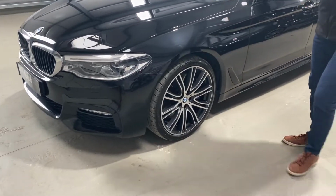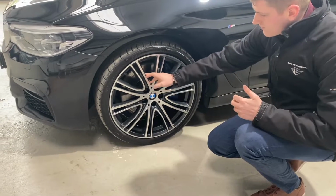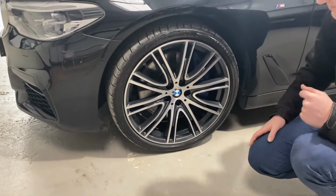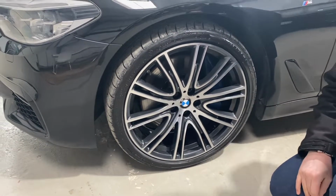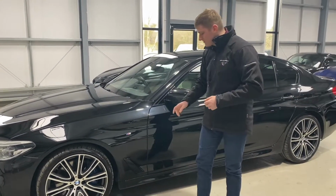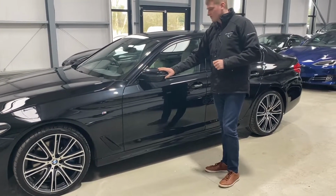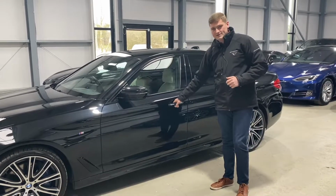Coming round the side, we've got these beautiful dual tone diamond cut on the front, and then sort of gloss grey in the inserts on these alloy wheels, and these are the M Sport alloy wheels as well, with the blue M Sport brake calipers behind there as well. Great looking wheel for the car, and go well with the silver kidney grills on the front. You've got the M badge on the side there, power folding door mirrors as well, privacy glass all across the back, and as I mentioned, keyless entry and exit as well.